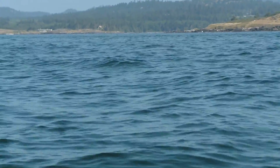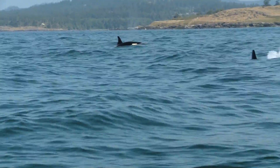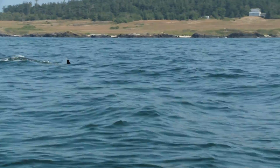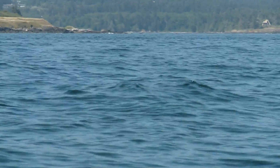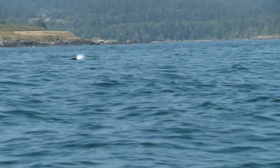All right, we got some more coming along behind us here. Looks like a calf right there coming up. Come on, let me get a good shot. So that's mother and calf.